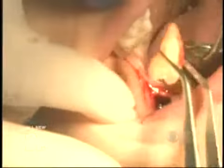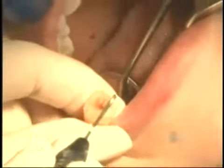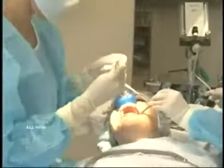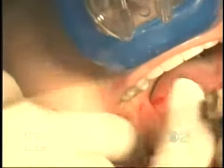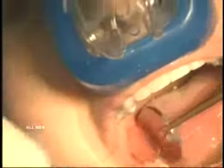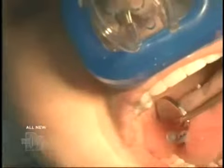I have an instrument here that is applying pressure underneath the tooth. And here we go. It's moving. We're getting movement in it. Here we go. That was just ready to come out. And this is the cavity right here, the dark spot. What we are going to do is use resorbable stitches to close the gum and also allow the bleeding to stop. These resorbable stitches usually dissolve within 5 to 10 days.